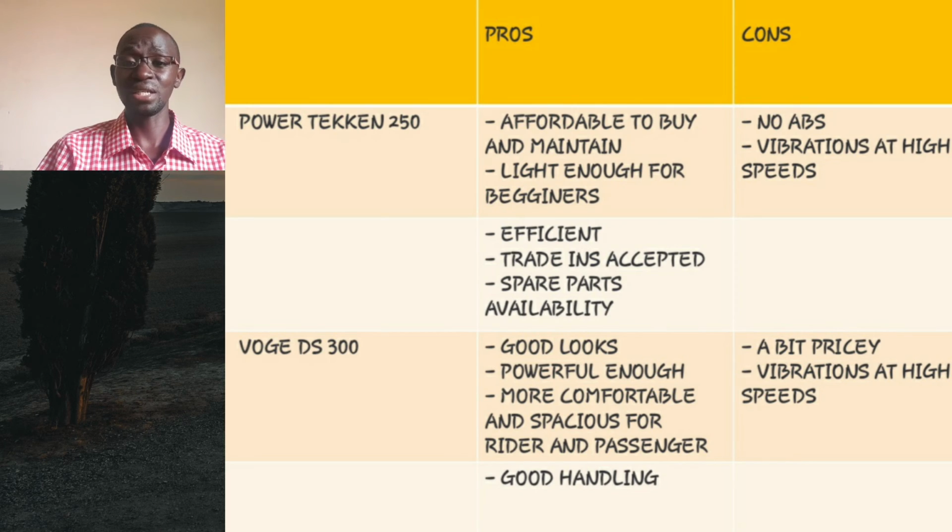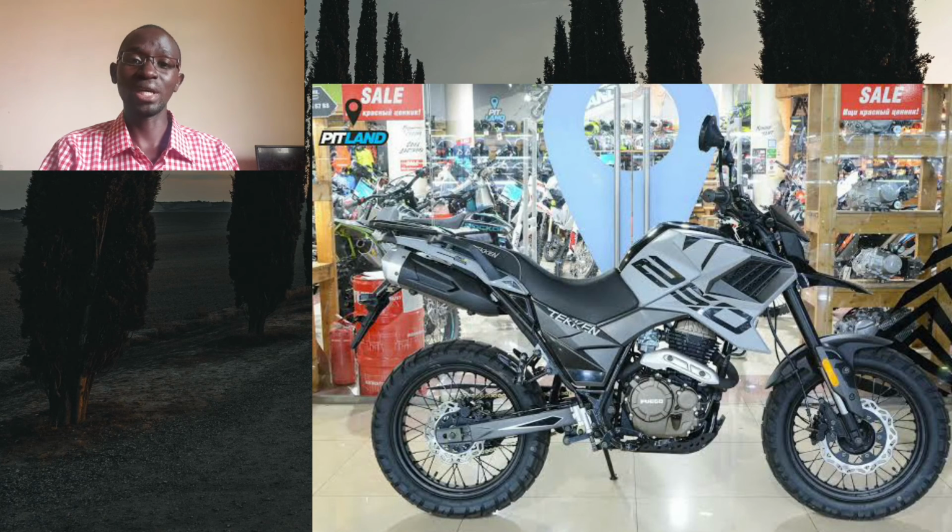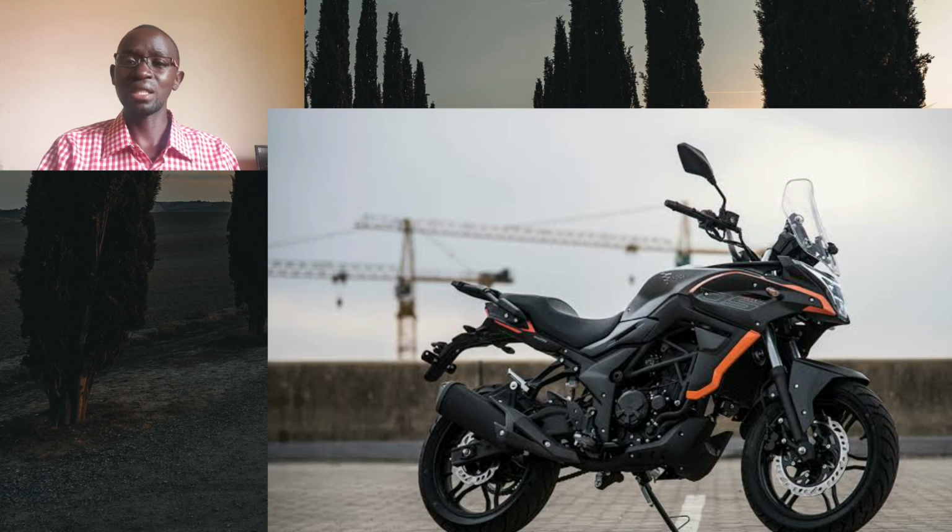The price difference is 190,000 shillings. And what extra do you get on the Voge? You get 4 more horsepower, ABS, EFI, and a slightly larger fuel tank. And we could also say better looks. Now, the question is, does the 190,000 shillings justify these extras? I don't think so. In my opinion, the Voge is slightly expensive. So I still think the Power Taken offers better value.